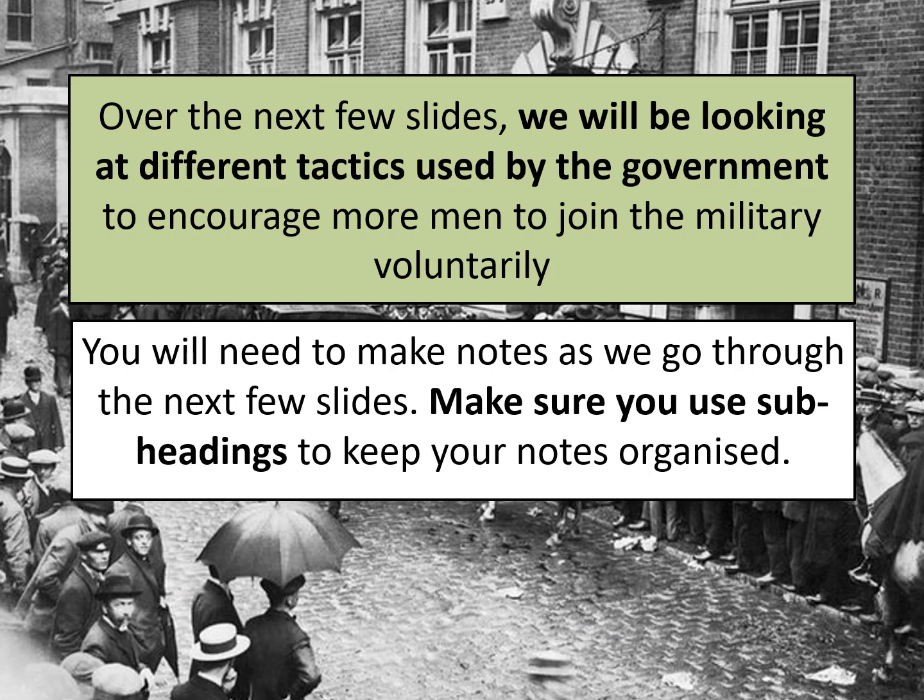So as I mentioned earlier in the lesson, we're going to spend this next task basically looking at the different tactics used by the government to encourage more men to join the military voluntarily. You're going to be needing to make notes over these next few slides, so make sure that you are using subheadings to keep your notes organised.